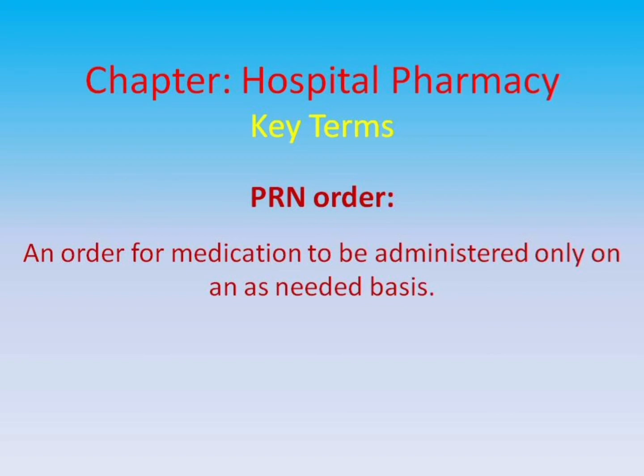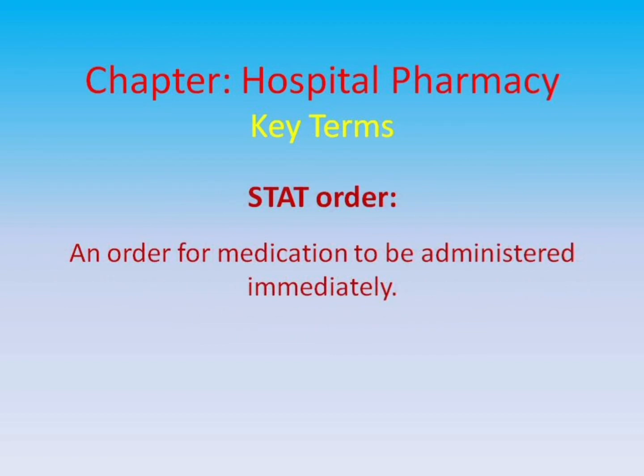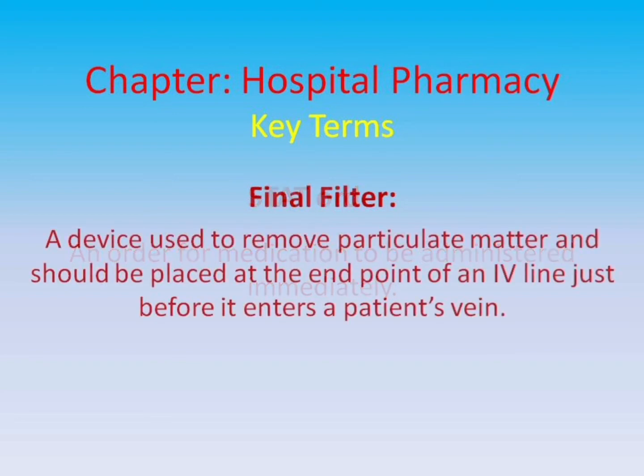PRN Order. An order for medication to be administered only on an as-needed basis. Standing Order. A standard medication order for patients to receive medication at scheduled intervals. Example, 1 tablet every 8 hours. Stat Order. An order for medication to be administered immediately. Final Filter. A device used to remove particulate matter, and should be placed at the end point of an IV line, just before it enters a patient's vein.